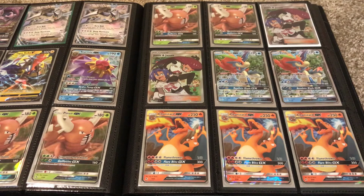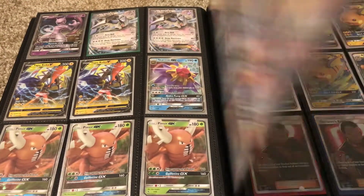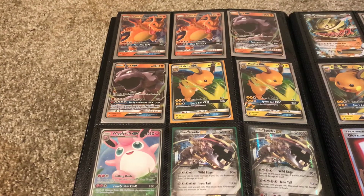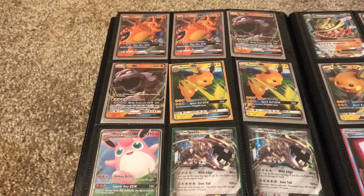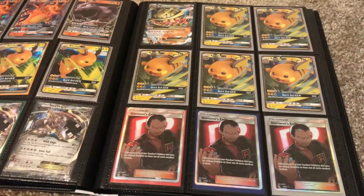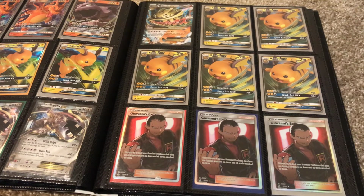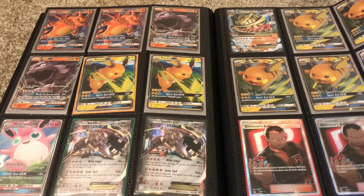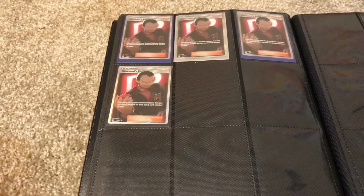The Hidden Fates Charizard is again fairly cheap. You can get it for under $7 usually. And there's the ones that you got in the tins. The Onix, you can get it for less than $2 to around $2. Same with the Wigglytuff. Giovanni's Exile, another common full art card in Hidden Fates. The Raichu as well, this is the one that's found in the tin. And even more of them.